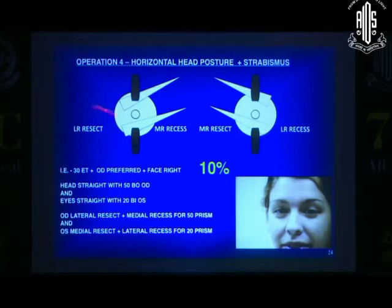This seems to be confusing to a lot of people, but it's actually the easiest. And this is a head posture plus strabismus plus the nystagmus. One of the eyes always drives the head posture. So if you straighten the head using the fixing eye, and then you straighten the eyes using the non-dominant eye, then you will fix the patient.